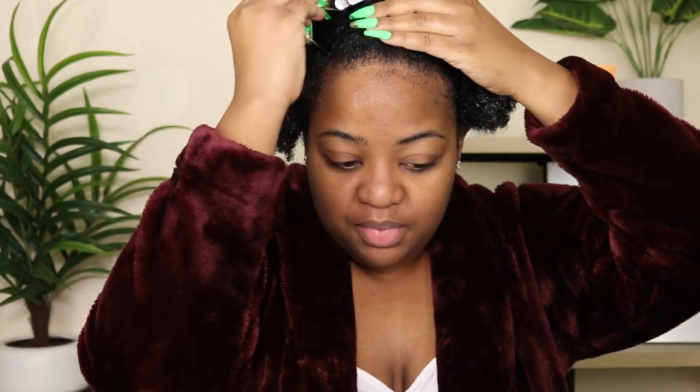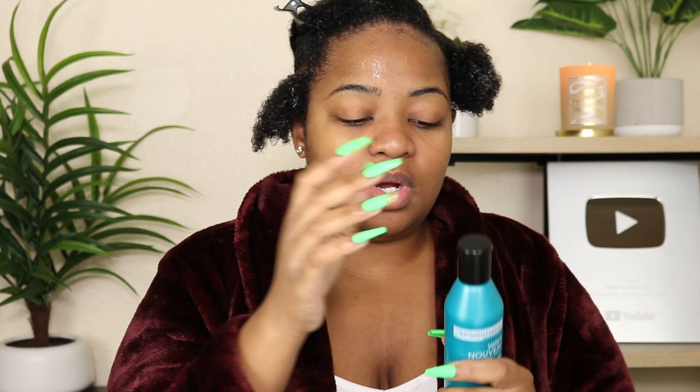So let me go ahead and take this off. Yes, hair real soft and silky and free. Okay, all right, so let me go ahead and take out this smaller section. So my method will be to add some of this, rub it in real good so it don't flake up on me, hopefully it don't flake, and then I'm gonna put some gel on top.